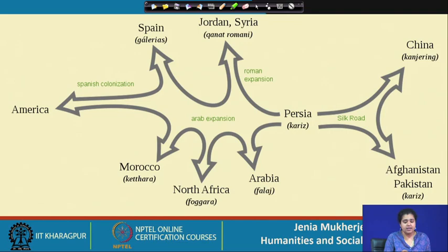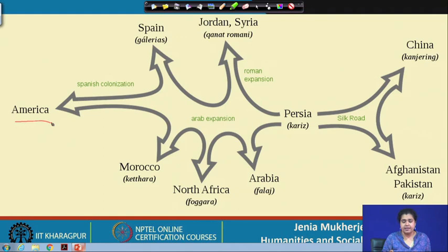It went up to America through Spanish colonization. So in Spain this particular technology was prevalent because Spain got to know about Qanat through Arab expansion. So Arab expansion, then Spanish colonization in America. So you can see the chain through which this particular technology traveled across different parts of the world. So it is a very successful water technology device.